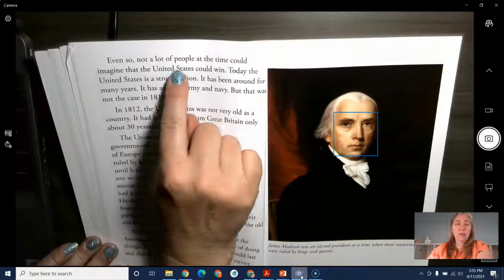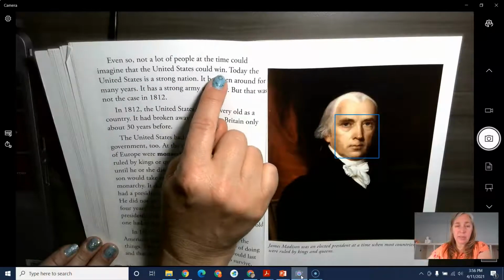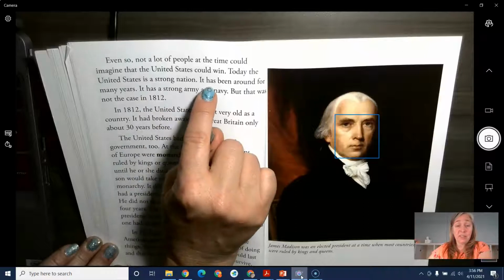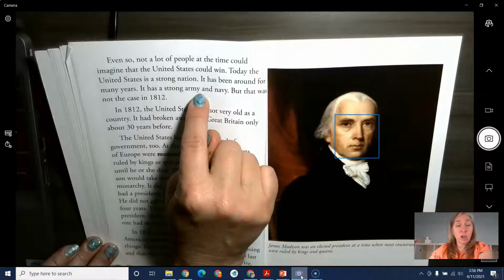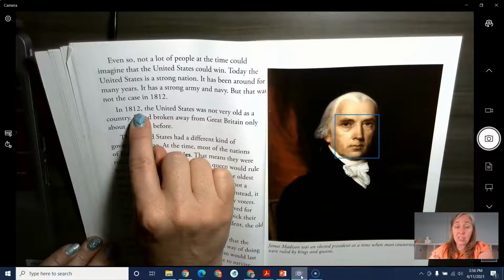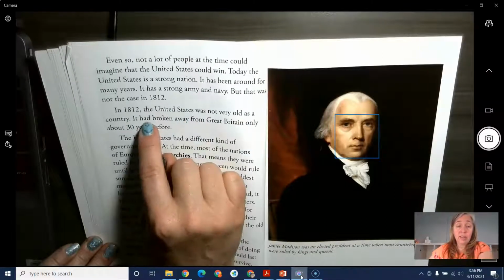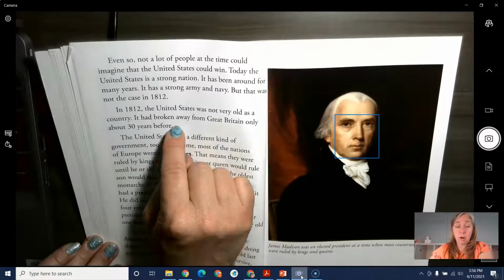Even so, not a lot of people at the time could imagine that the United States could win. Today, the United States is a strong nation. It has been around for many years. It has a strong army and navy. But that was not the case in 1812. In 1812, the United States was not very old as a country. It had broken away from Great Britain only about 30 years before.